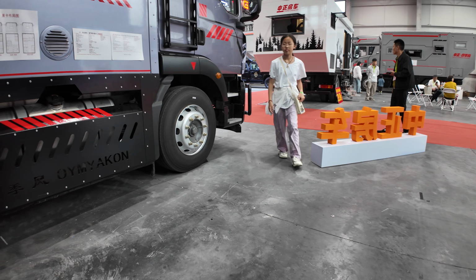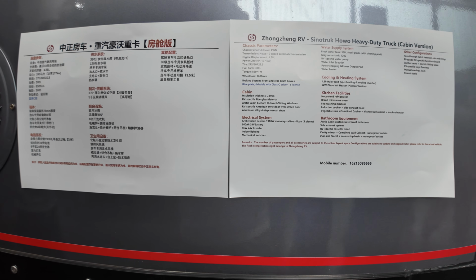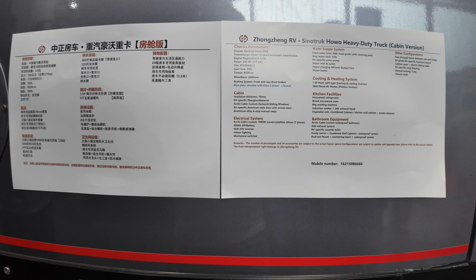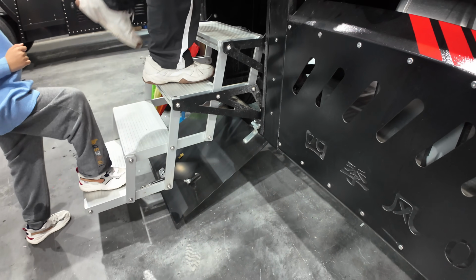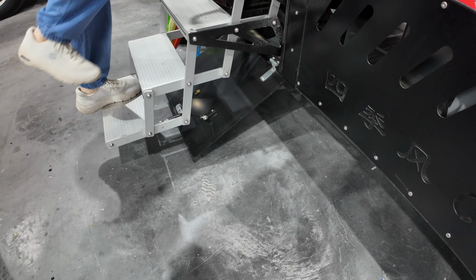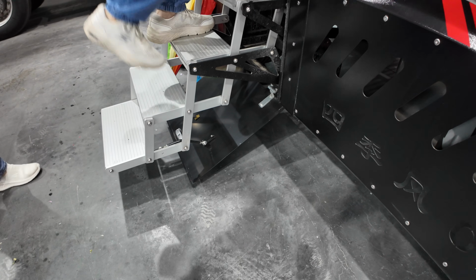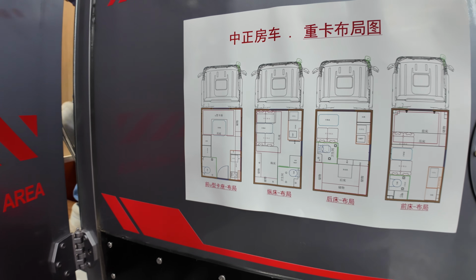So what is all of this built on? A Sinotruk HOWO 2-wheel drive chassis with a 4.5-liter diesel making 240 horsepower and 630 pound-feet of torque, paired to a 10-speed automatic. 80 gallons of fuel. It is a truck and it drives like one. The steps are aluminum, 4 of them, folded out by hand and solid enough for 2 people at once.